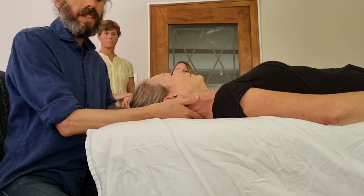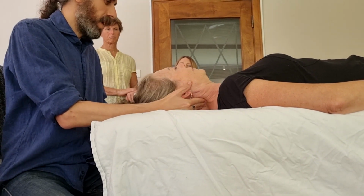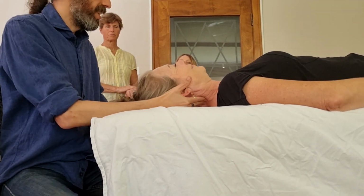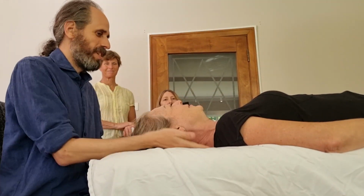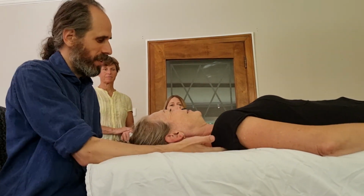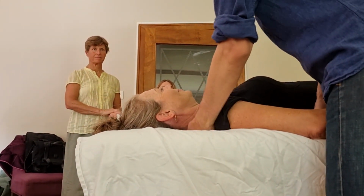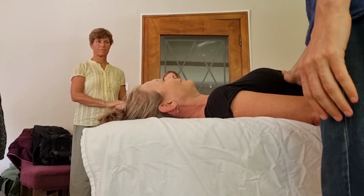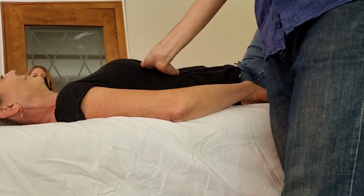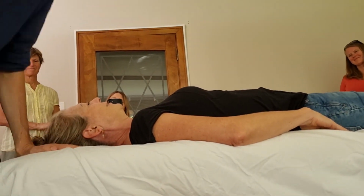Good release. This is C2. This is C3. How does it feel now? Look, it's moving. Remember the sternum? Wow. Remember the infraspinatus here? Look. T1 and T2. The diaphragm. Look how much I can go inside. Look. Wow. Thank you. Okay, you got the idea, yes?